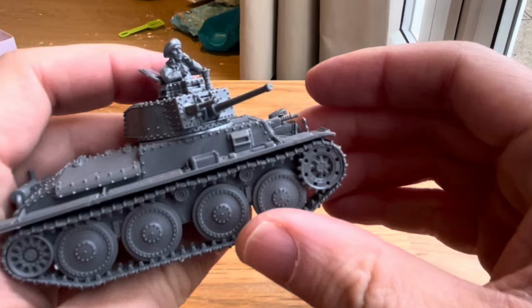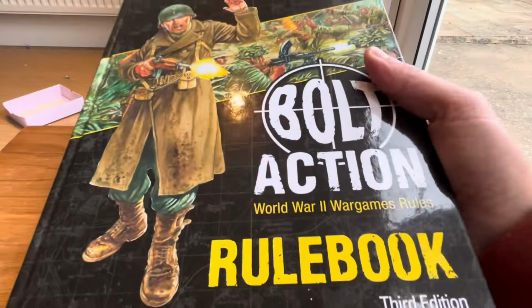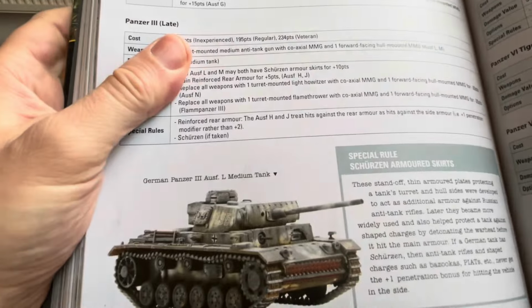And so what does the Warlord rulebook say about it? This is the new Warlord rulebook, Bolt Action 3. And I think tonight I might get my first game. Let's try and zoom out.